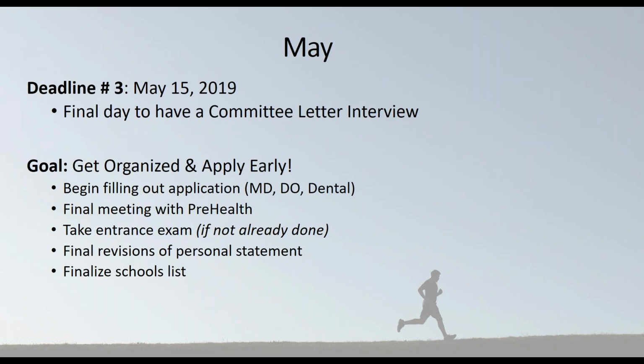May 15th is our next deadline, and this is the final day to have your committee letter interview. So between April 15th and May 15th, we do have most of our committee letter interviews with applicants. Committee letter interviews will review your overall intention and motivation for wanting to go to the program that you're applying to. And it's an opportunity for a member of the pre-health advising team to learn more about you in a one-on-one setting, beyond things that you list in your self-assessment and on your medical applicant portal.